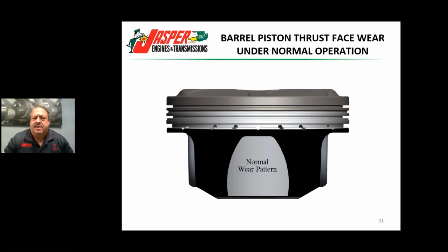This looks like a 3/6 piston, GM. This is kind of like a normal wear pattern I'd like to see. So it's not straight like the straight taper breakthrough slots are. We actually like to get to where it's almost like a rainbow shape, and it helps that piston be stable.